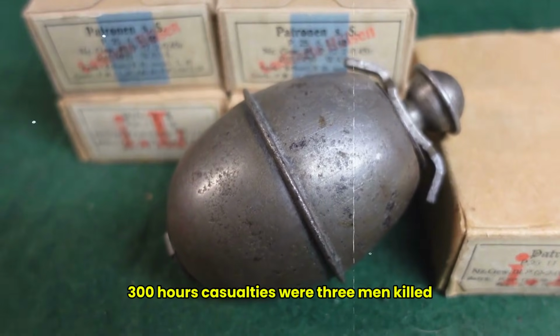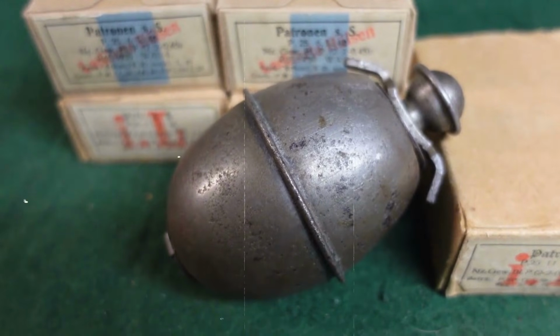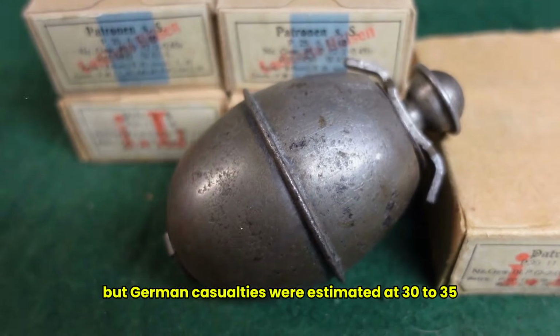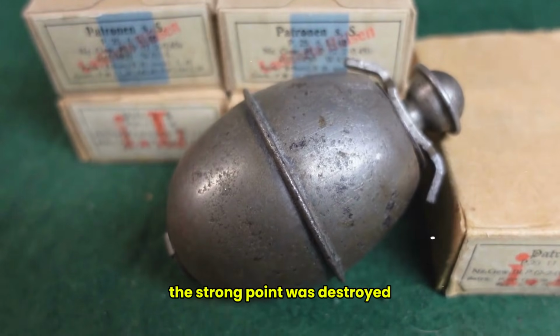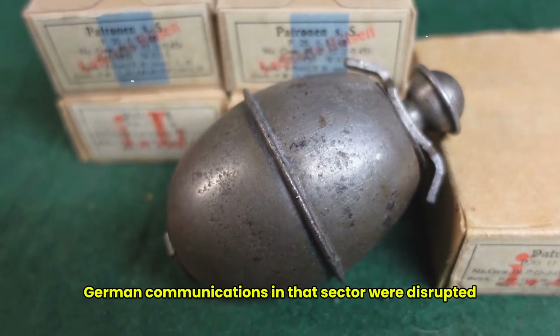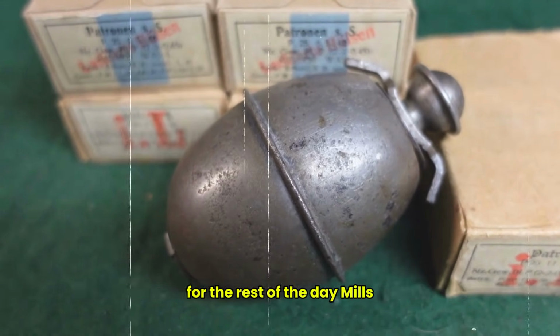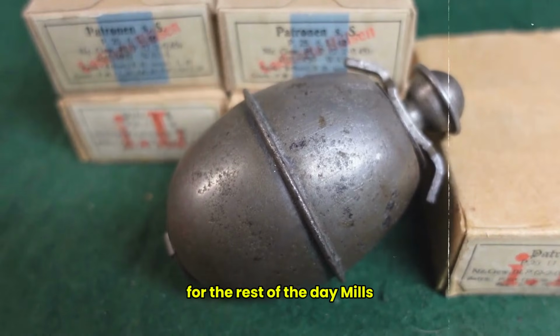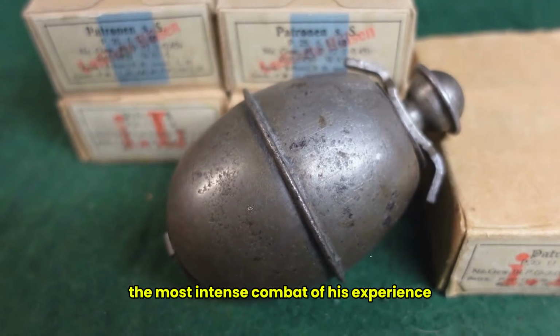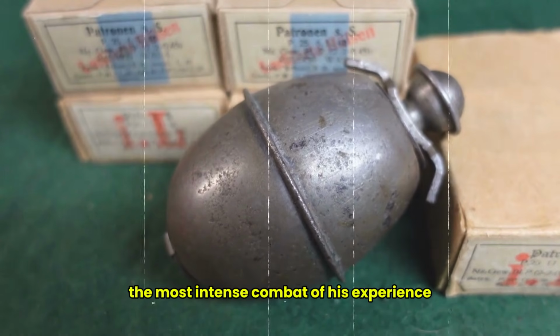Casualties were 3 men killed, 8 wounded, but German casualties were estimated at 30 to 35. The strongpoint was destroyed. The machine gun nest was eliminated. German communications in that sector were disrupted for the rest of the day. Mills personally threw 23 mud can bombs during this operation. He later described it as the most intense combat of his experience.